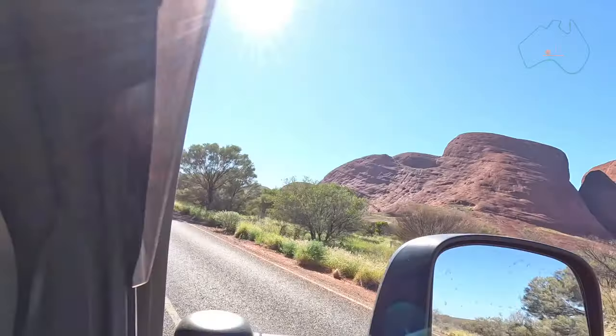I can't wait to get out there. Kata Tjuta is one of my bucket list items, and I've just come around the corner and you see these things sticking out of the ground. It's nearly as impressive as Uluru. It's just as impressive. It is absolutely unbelievable when you're out here. Kata Tjuta is amazing when you're driving in. I'm speechless, and it takes a lot to get me speechless. It's something you've definitely got to come and see for yourself. Photos don't do it justice.